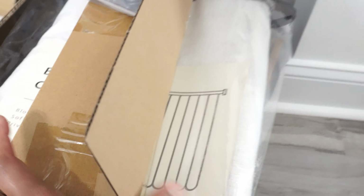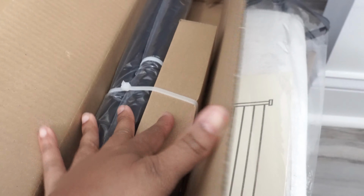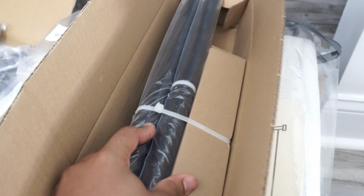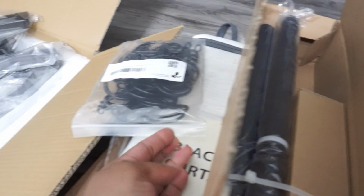And then I do have some new curtain rods. I'm going to be switching out the curtain rods in the living room, so I have these. Sorry about the noise. I do have these black ones that I'll be putting in there. They're a little thicker than the ones that I have. And I have the rings right here because I did order the pinch pleated curtains.